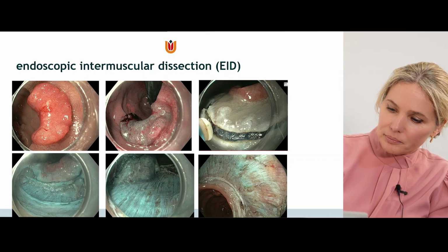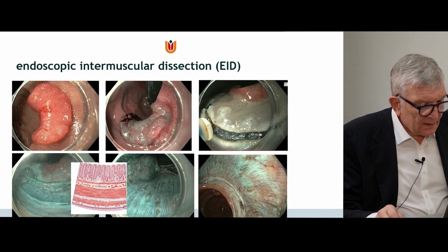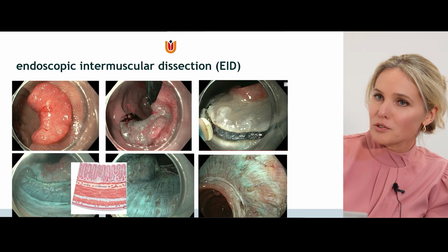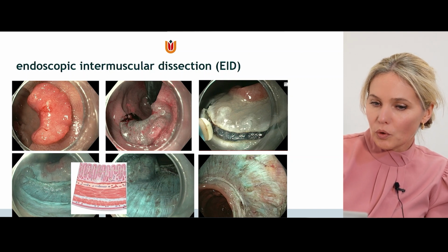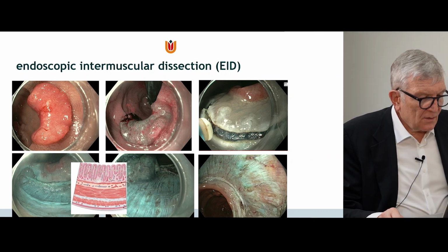Right? Yeah. You very briefly mentioned, here we are, right? Yeah, so this is the intermuscular plane. And the inner circular muscle is the thickest. The longitudinal muscle is quite thin, but still it preserves the outer wall layers if we stick to the intermuscular plane. Yeah, and you can see it also on the endoscopic images, right?